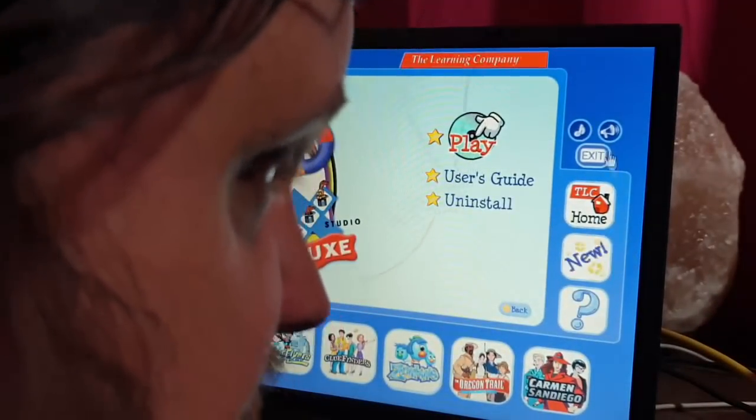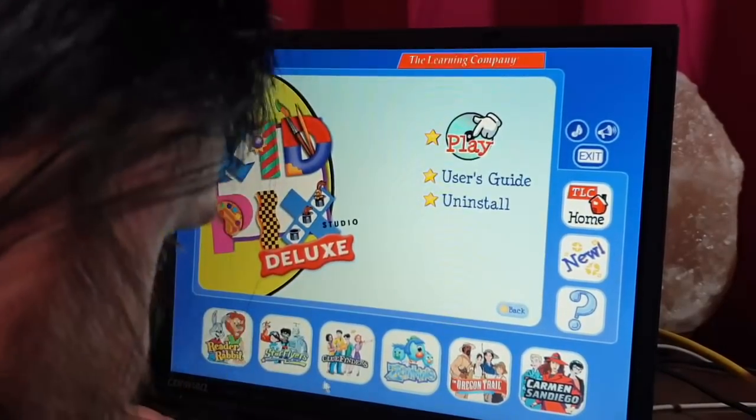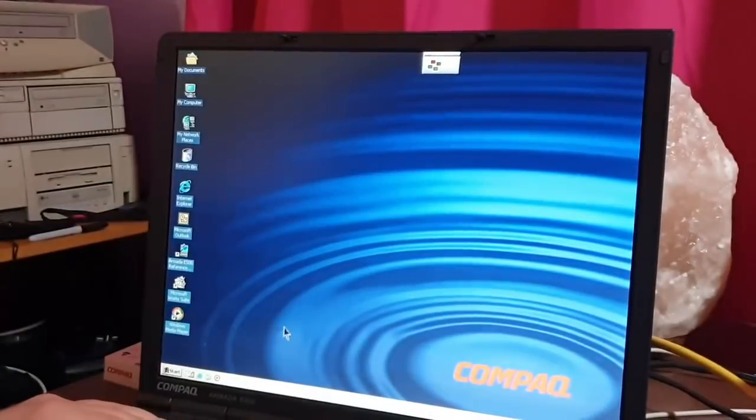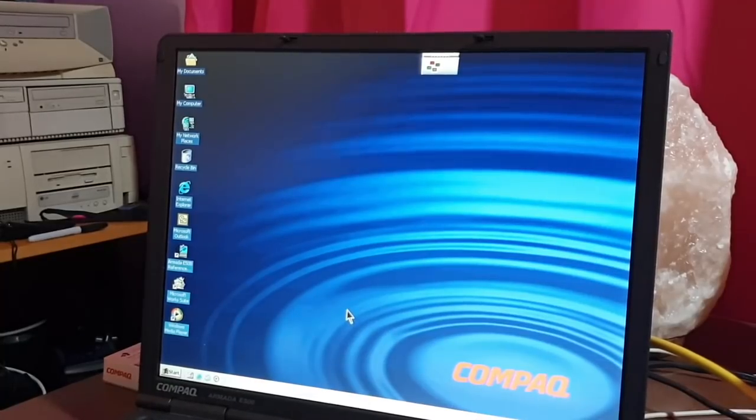Have you ever noticed how this is just basically a billboard for all of the Learning Company's properties? Why can't I just get Kid Pix? Just the actual Kid Pix program itself. Never needed the CD for Kid Pix 2.5. And certainly didn't need the CD for Kid Pix 1.0. Mostly because that, I believe, came in a flippity-floppity disc.